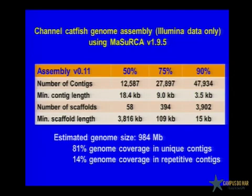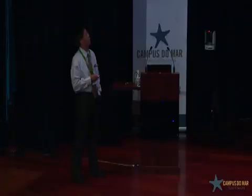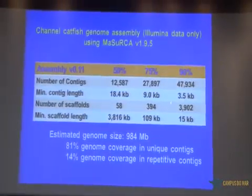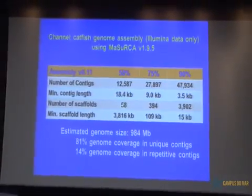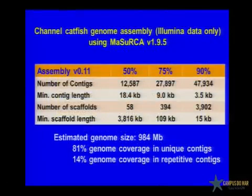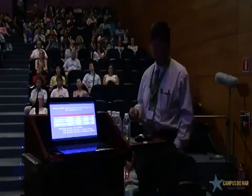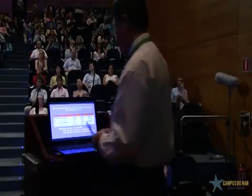So far, the assembly is pretty good. With Illumina sequences only, we were able to generate about 49,000 contigs in total, and in terms of scaffolds, almost 4,000. But the largest 58 scaffolds account for 50% of the genome, and the 394 largest scaffolds account for 75% of the genome. So it's a pretty good assembly. And we know that a little bit over 80% of the genome is quite unique, and 14% is highly repetitive, which is very difficult to put together, as I will talk about in just a moment.